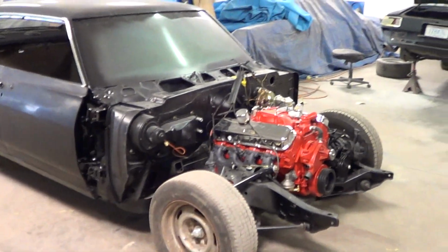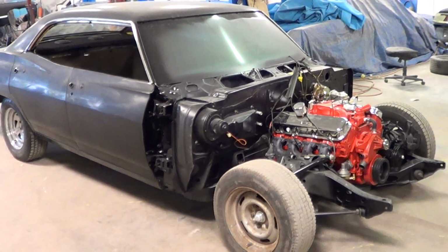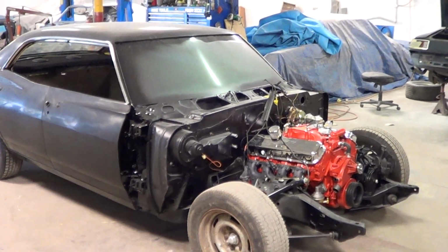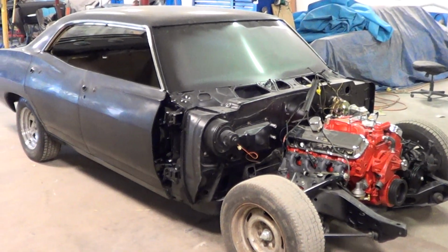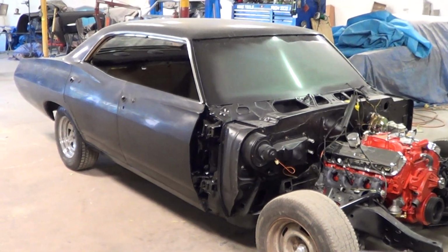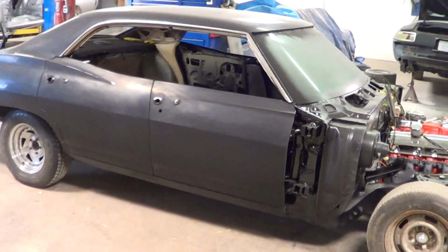Still no word if this car is going to be sold or not after it gets completed. So he's told me just to keep on putting it together. Steve will let me know and we'll just kind of go from there.